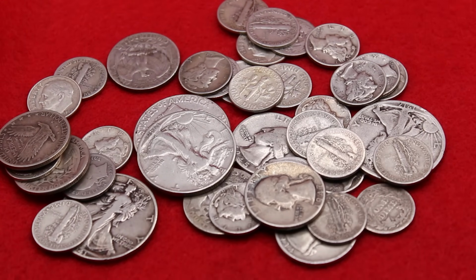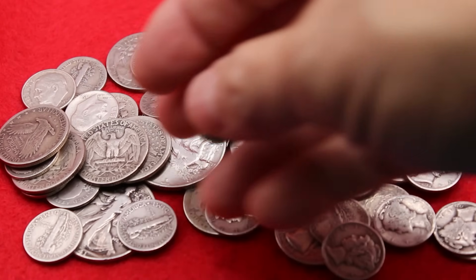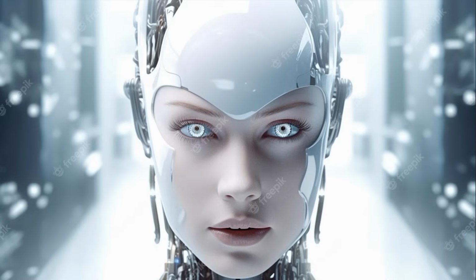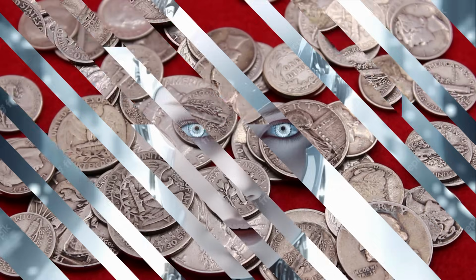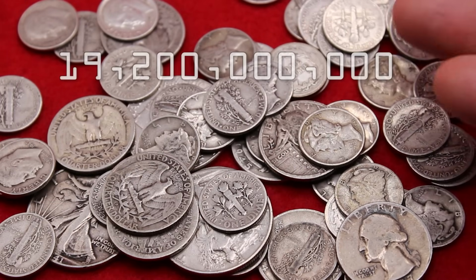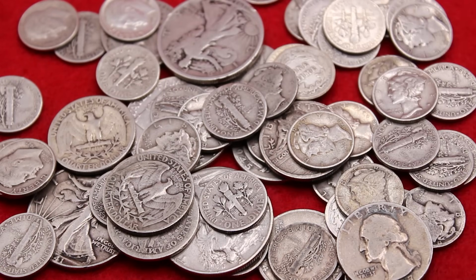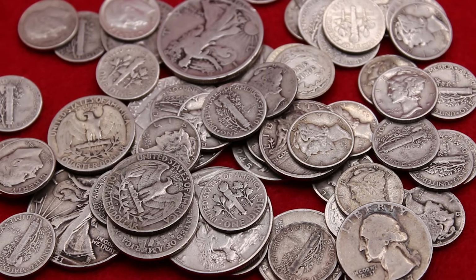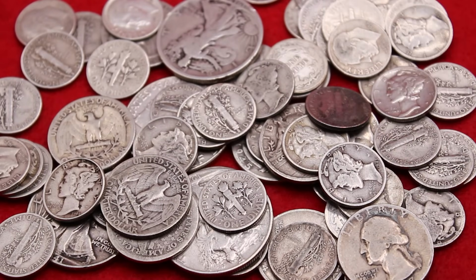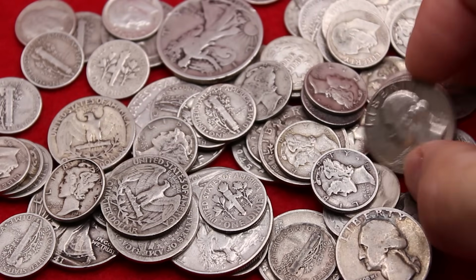First thing that I did was some Google searches. I even asked a few AI programs to see if I would get different answers. And this is what I came up with. Now, according to AI and several Google searches, the US Mint has produced, now listen to this number, 19 billion silver coins from 1792 until 1964. That is a lot of silver coins. I mean, that's enough for everybody in the whole world to have them two or three times over.